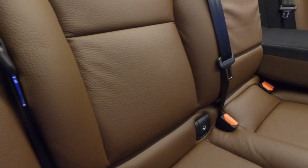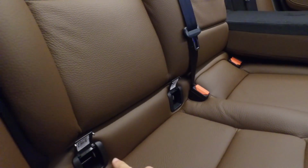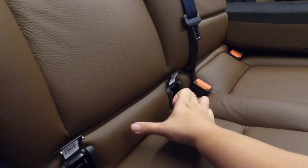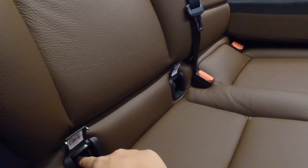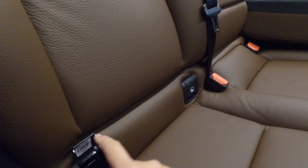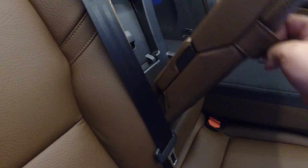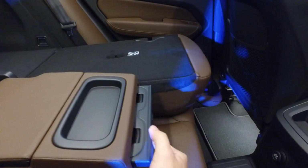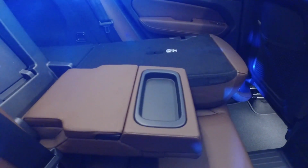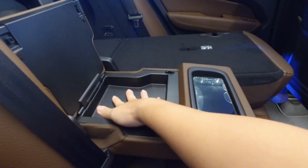These are ISOFIX mounts. These days as a parent, I very much appreciate well-designed ISOFIX mounts, and something like this is really useful, because it means it's very easy for me to find the mount and very quickly anchor my child seat on board. Pull this down, this is the central armrest. You can reveal 2 cup holders. This is a tray where maybe you can put your handphone, and you open this up, another shallow but useful storage tray.